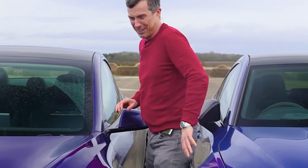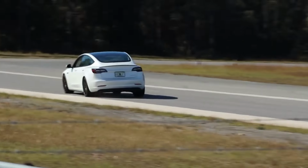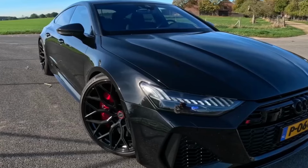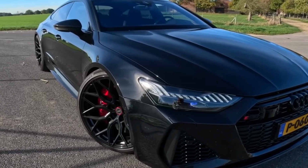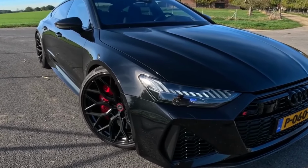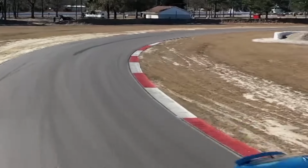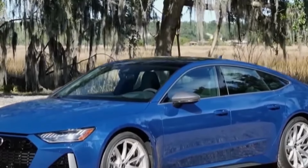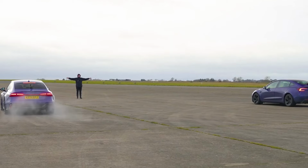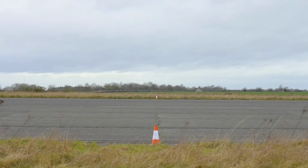On one side, the Tesla Model 3 Performance, an all-electric missile with insane instant torque. On the other, the Audi RS7, a twin-turbocharged V8 monster built for raw power and relentless speed. It's the ultimate showdown: electric versus combustion, modern versus muscle, precision versus brute force. But when the lights go out, none of that matters. What matters is who crosses the finish line first.